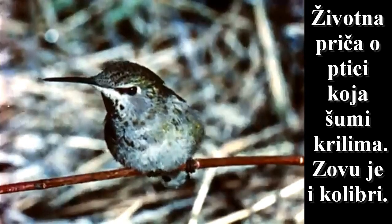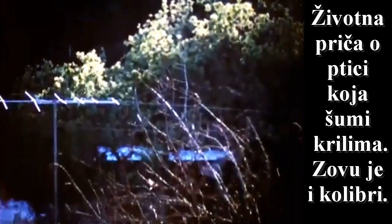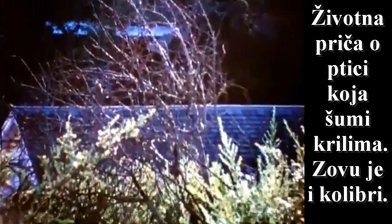What the female hears is the sound made by the cock's outer tail feathers. Listen carefully as he dives again. During such a dive, the cock may reach a speed of 60 miles an hour. On his return to the ground, the cock pursues the female until she accepts him as her mate.